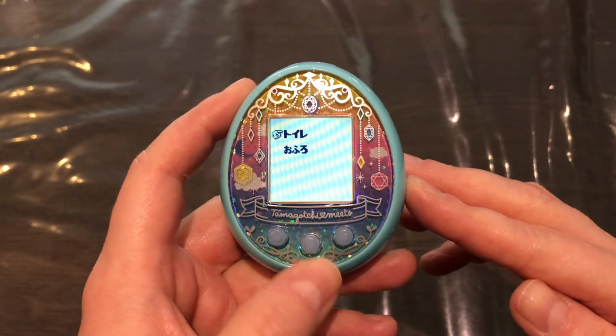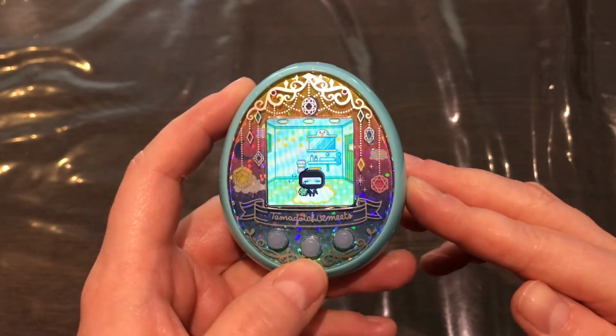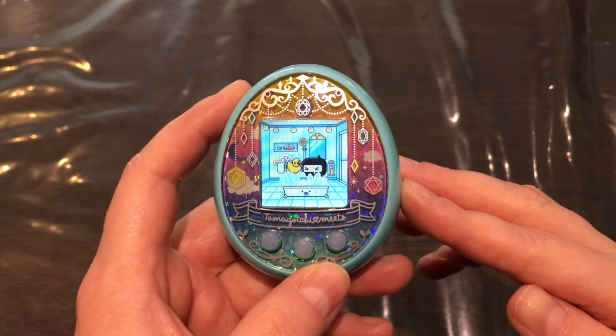Then there's the toilet icon. We have the bathroom itself. And then the bath or bathing animation.